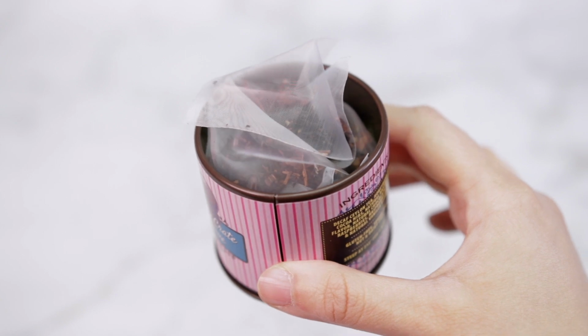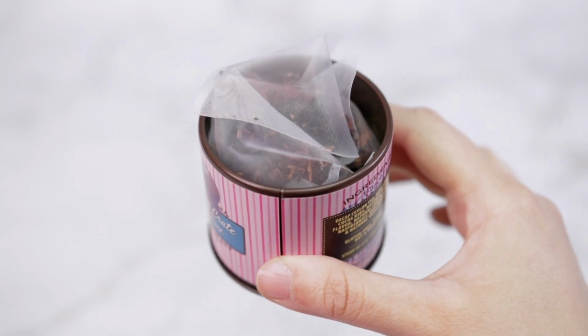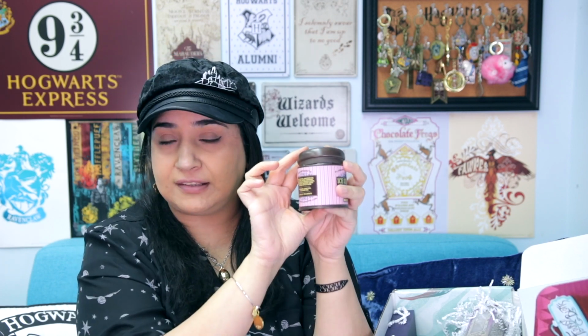I'm gonna open it up so that I can smell it a bit. Ooh, that's a very strong scent. I definitely smell both the chocolate and the raspberry. It smells really good. I love tea, so I am definitely gonna be drinking some of this.